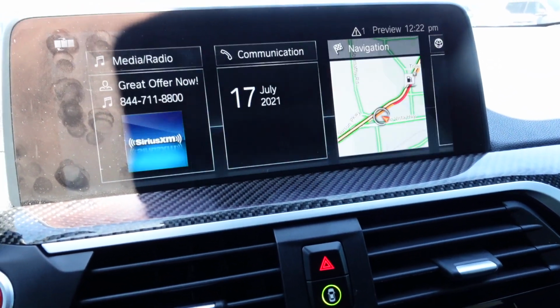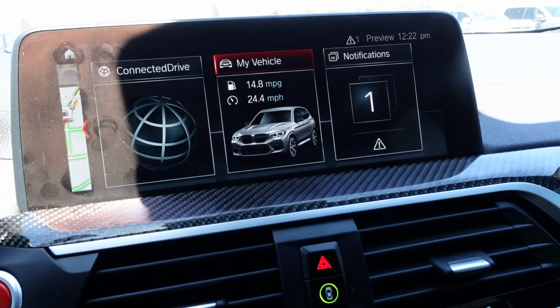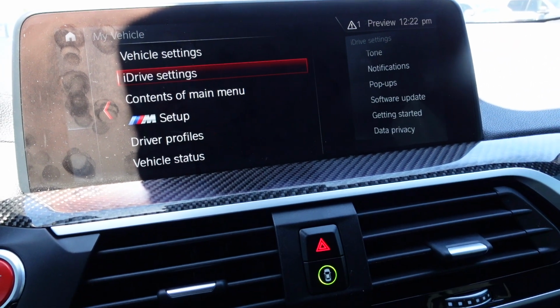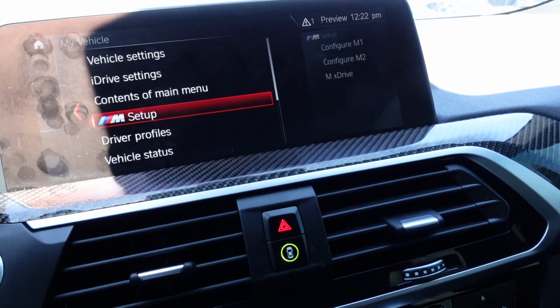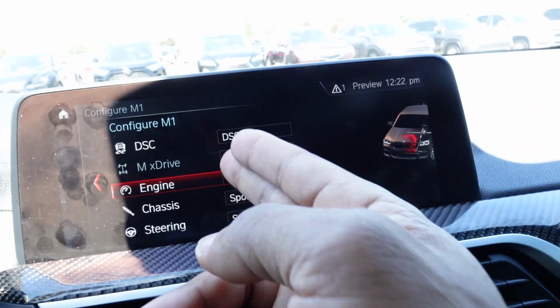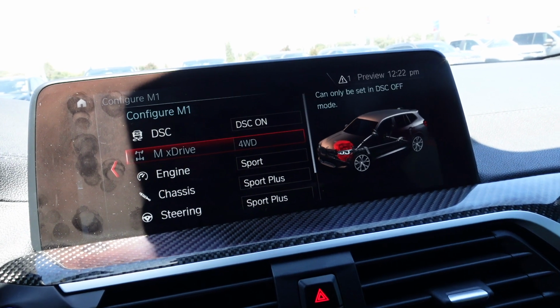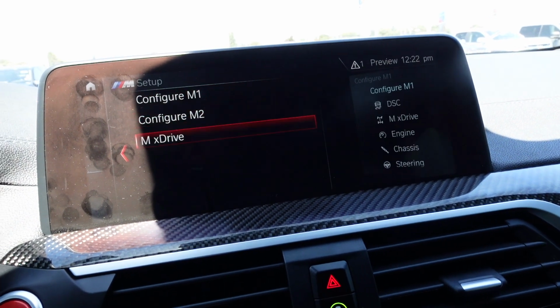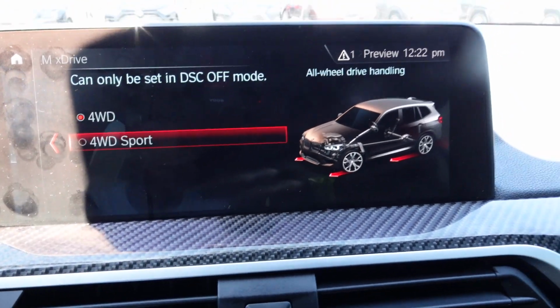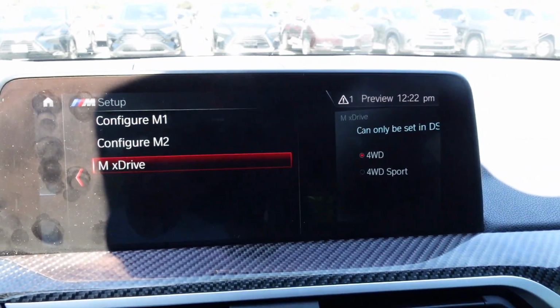Here are your maps, your vehicle information, your iDrive settings, and your M settings, which you can configure in here. So M1, M2, you can do that here. You can configure the xDrive 4WD sport settings. But if you do the four-wheel drive sport, it says stability system needs to be turned off. So just keep that in mind.